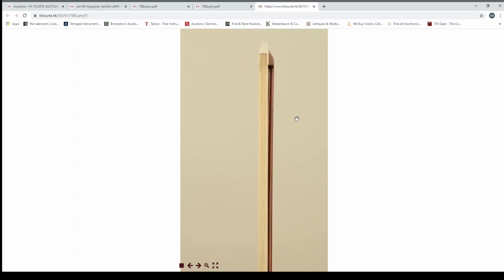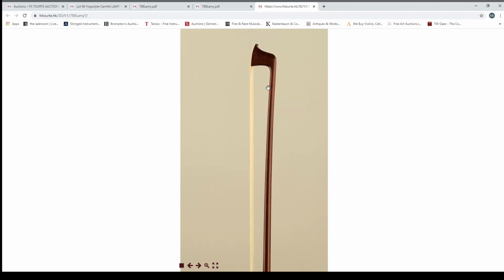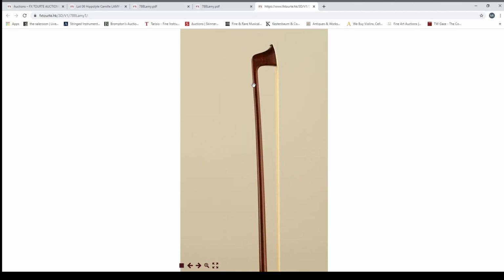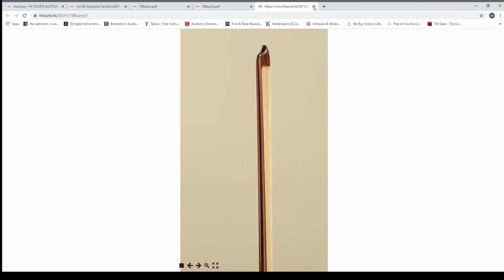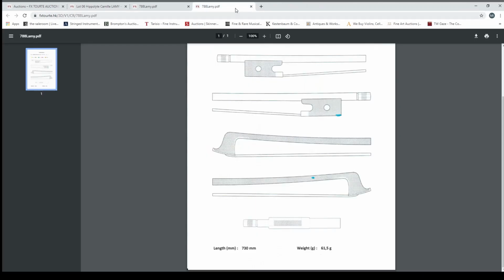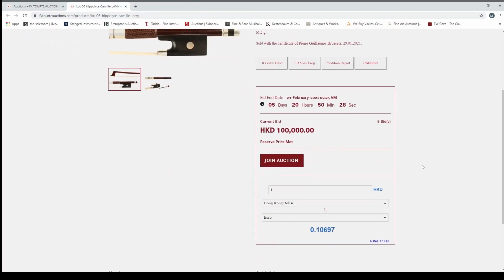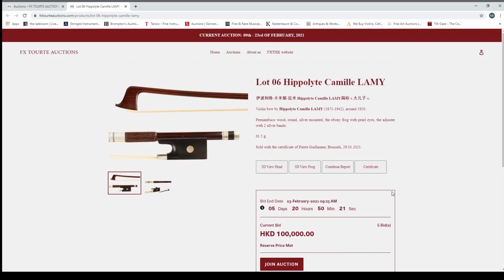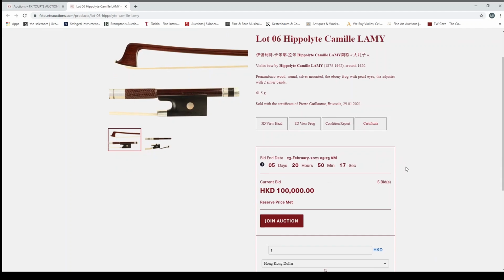And the head, I think they said there's a mark somewhere on the side there, potentially. It seems to be like a little nick. You see that? Yeah, a little nick there. Well, these are good. The condition reports seem to tie up, and good 3D images, so very nice. So 100,000 Hong Kong dollars, so that would be about 10,000 pounds. Oh, the reserve price is met, so that one is definitely selling. So that's a popular one.